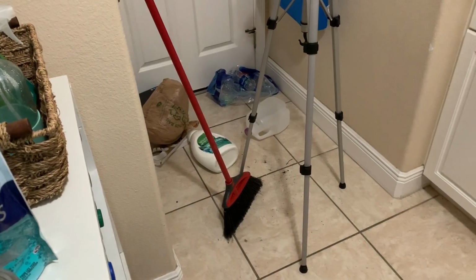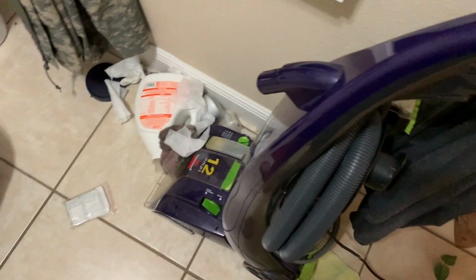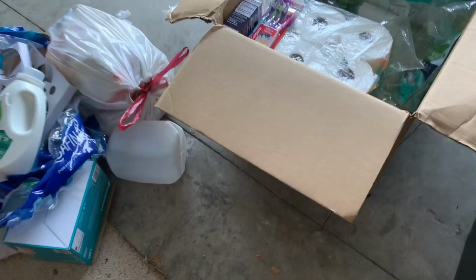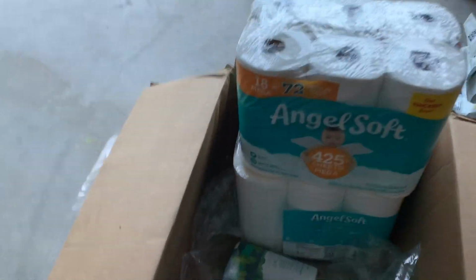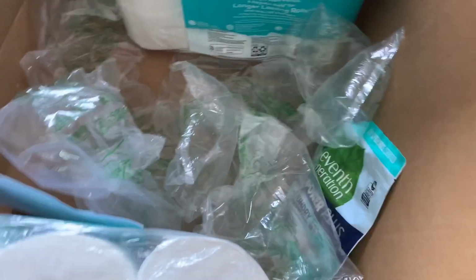Okay, now I just need to clean up this garbage and recyclable mess, and the floor needs to be swept and mopped, and I need to do something with the steam cleaner, and I need to unpack all these supplies that I got from Target. Now, yes, I got quite a bit of toilet paper, but I ordered this before the panic, guys. I did not know all that was going on.